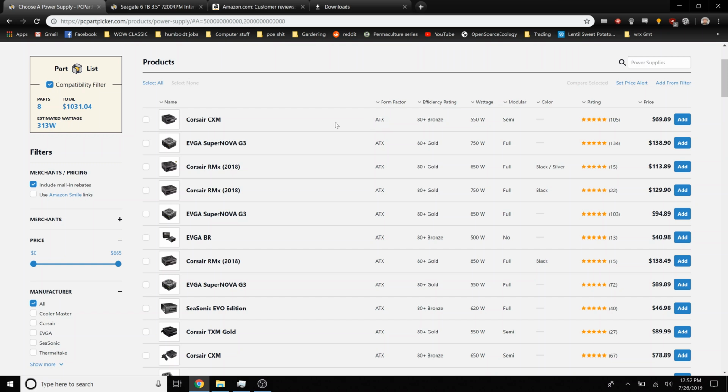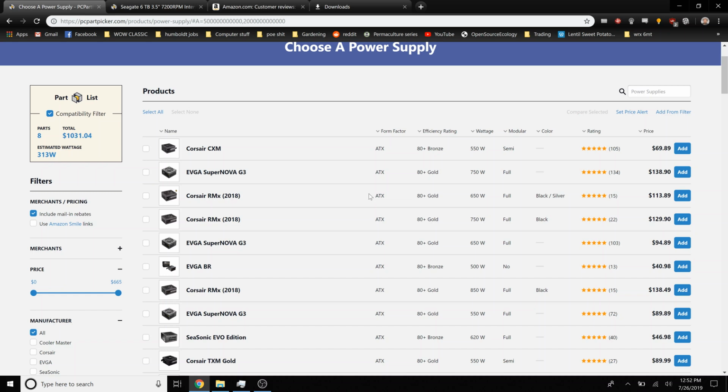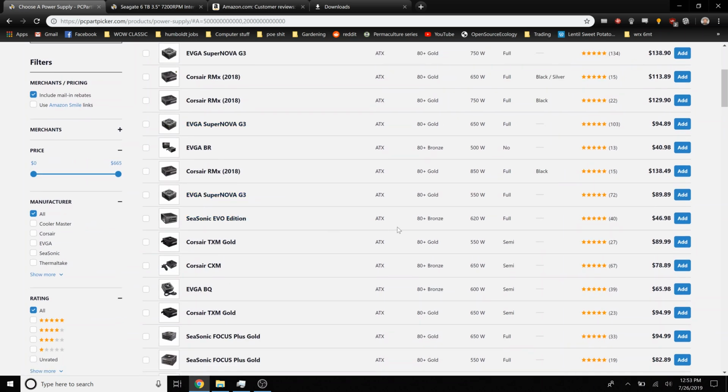If you want to get into overclocking, like 750, 850 is a good spot to be at. We're just looking for something that'll get the job done. Maybe if I see a 650 for maybe $5 difference in price, I'll go for that over a 550, but we're just looking basically for 550. So we want a reliable brand. That's Corsair. EVGA is pretty good. Seasonic makes a lot of the best power supplies.